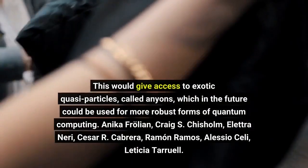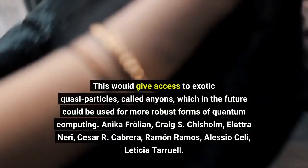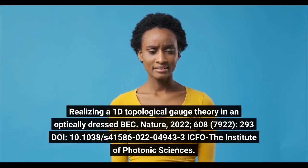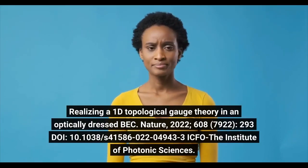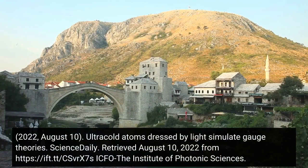Anika Frolian, Craig S. Chisholm, Aletra Neri, Cesar R. Cabrera, Ramon Ramos, Alessio Celli, Leticia Teruel. Realizing a 1D topological gauge theory in an optically dressed BEC. Nature, 2022. 608. 7922. 293. ICFO The Institute of Photonic Sciences. 2022, August 10. Ultracold atoms dressed by light simulate gauge theories. Science Daily. Retrieved August 10, 2022.